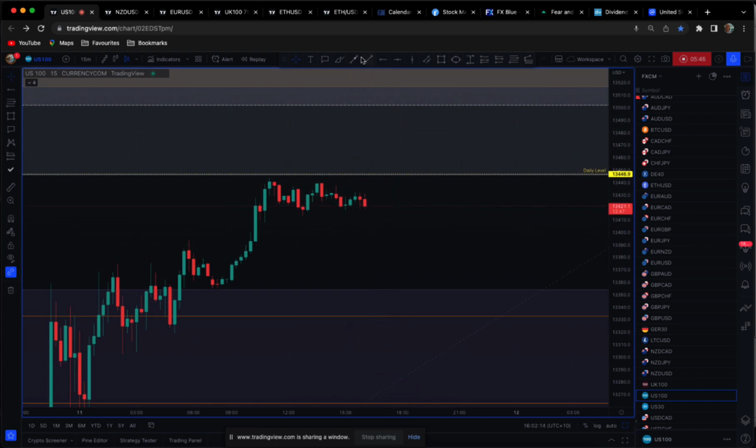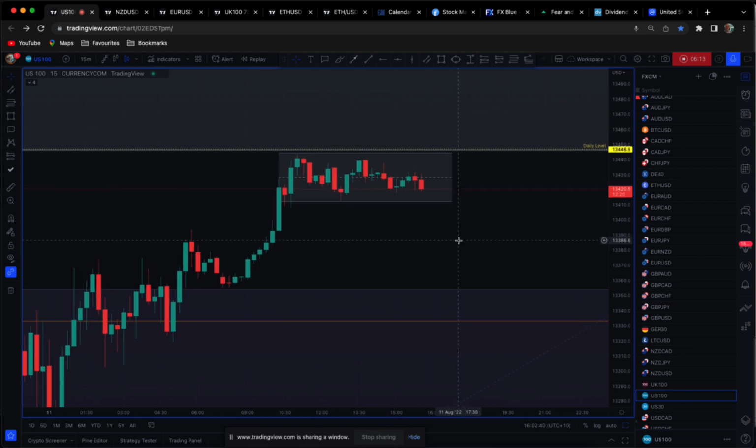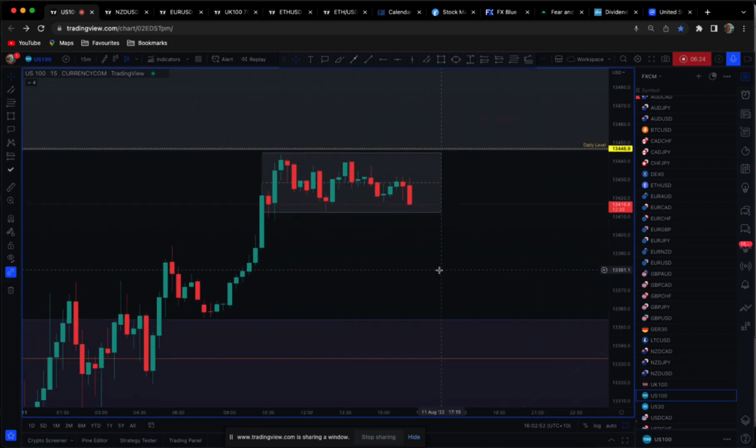Well, not really, but what you want to do is mark up the range, this Asian session range here. This is mainly what I'm interested in. You want to mark up your charts like this and then let the market tell you where it's going. Let the market invite you in, then you have an edge. You don't win every trade, but you have an edge in the market.